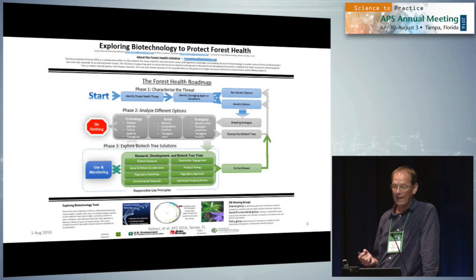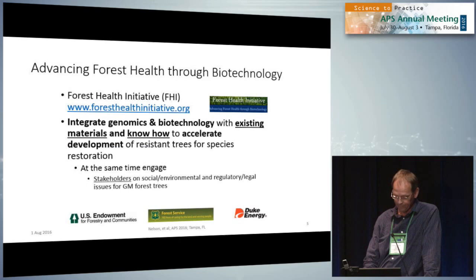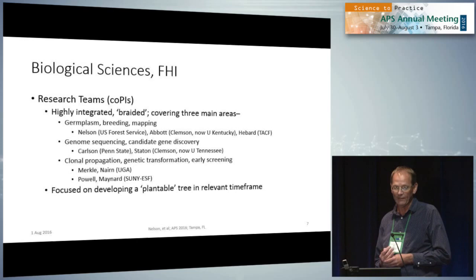You may get down into that green box and determine that for one reason or another, it's going to be a no-go, and then of course you cycle back to look for alternative solutions or decide to do nothing. So that's about all I'll say on the social and environmental and regulatory. So there was a good piece of work going on there, and some of that is still continuing beyond the initial sort of three-year project.